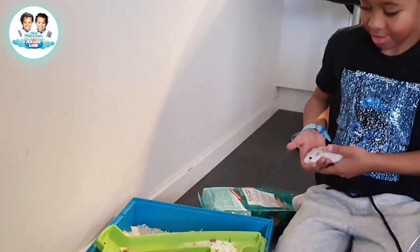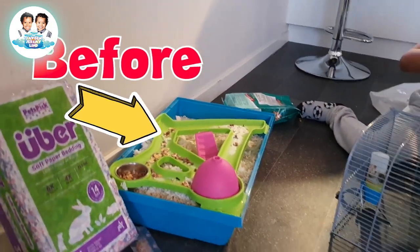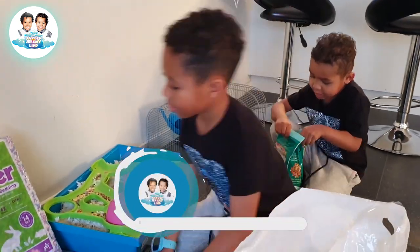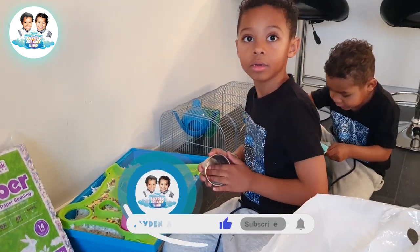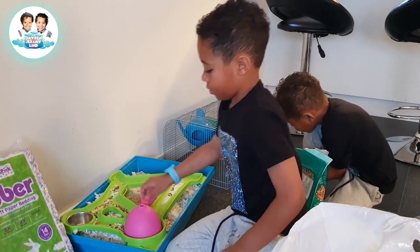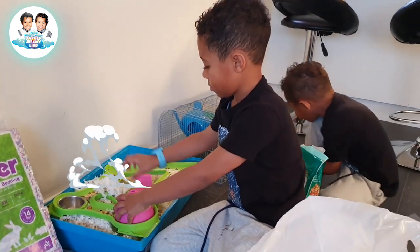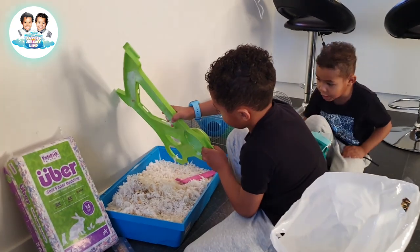Okay, let's start working now. We want to see the before and after, yeah? The before and after. Okay. Maybe you should, Jayden, maybe you should just clean away everything and you change up. Oh, no. You put everything later. Yeah, you take everything away first so that we can clean the cage. Yeah?